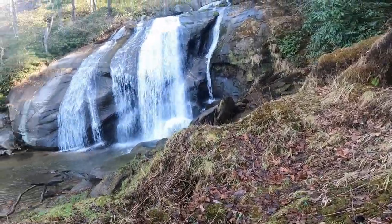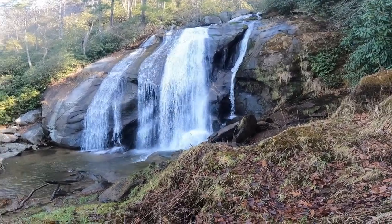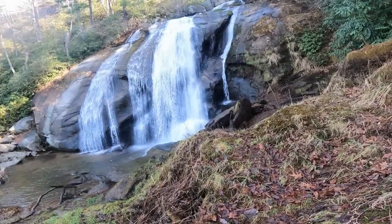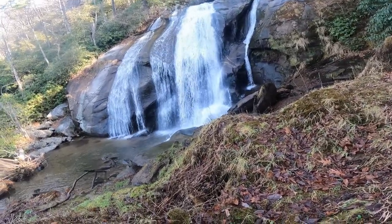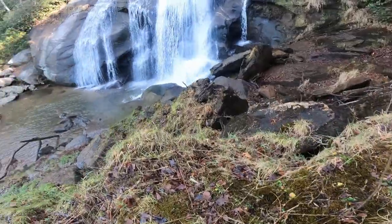There it is. Middle Creek Falls. Wow. Yeah, the hike down to this waterfall, it's straight downhill and it is thick. So keep that in mind if you're coming. You got to go back out.